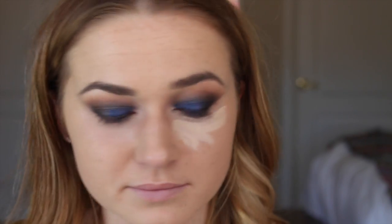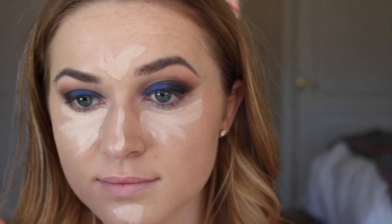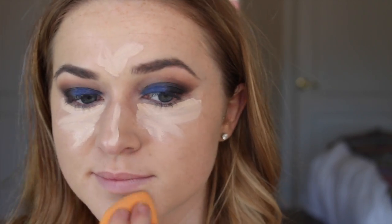And then to actually conceal today, I'm going to be using this Maybelline Fit Me in the shade Fair, because I am very pale right now, as you can see. And then blending that all out with my beauty blender.